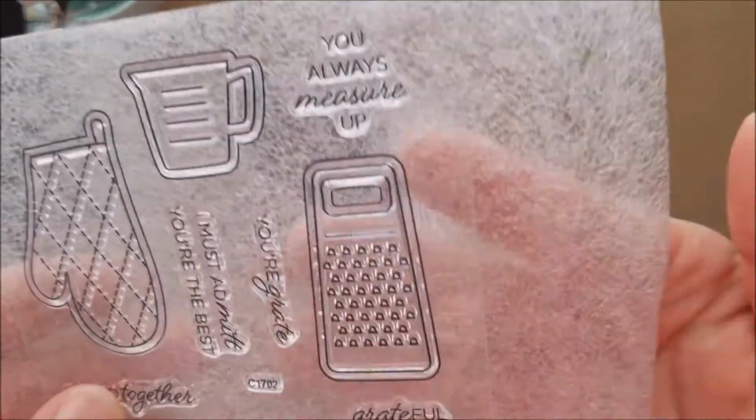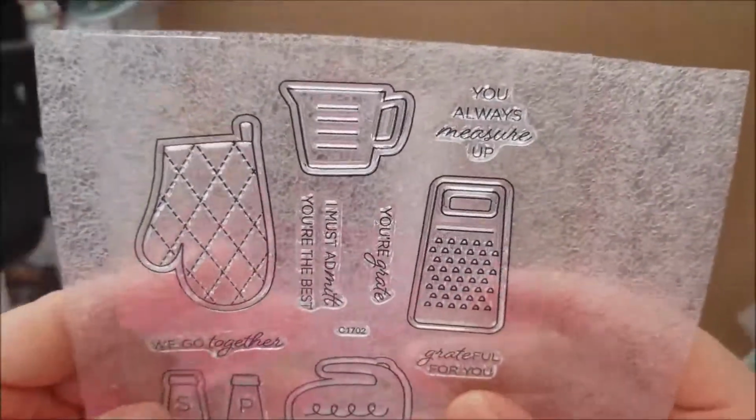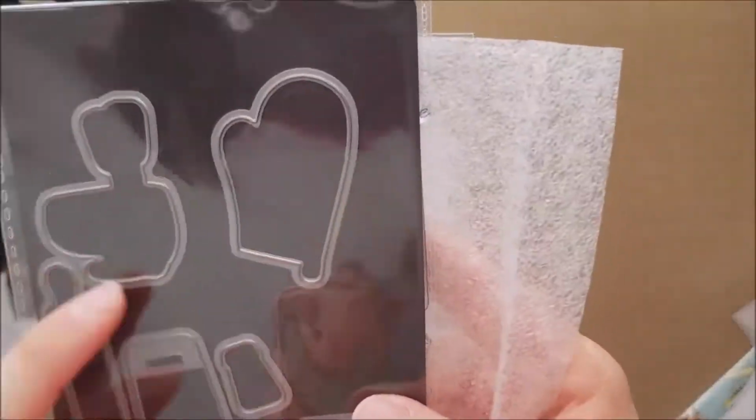So you stamp this and then you go through your die cutting machine. Look at how cute these are. You're great. Just roll with it. Bake with love from the kitchen of, and you can put your name. That's pretty cool. Looks awesome. I like the great. And then this is the die cuts.